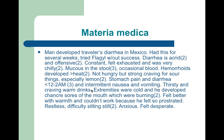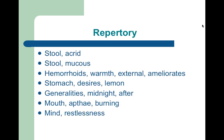They also tend to be thirsty and crave warm drinks, especially during their illness, arsenicum. And they also have this business of craving lemons. What other remedy out there has this feature with lemons? Lemonade. There's another remedy that we studied.